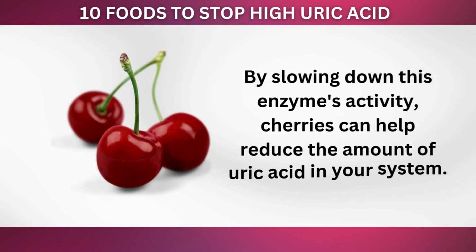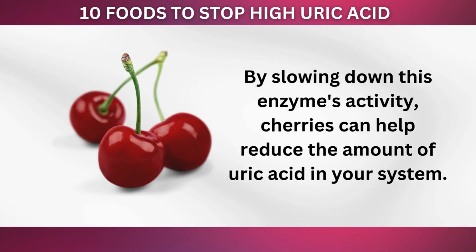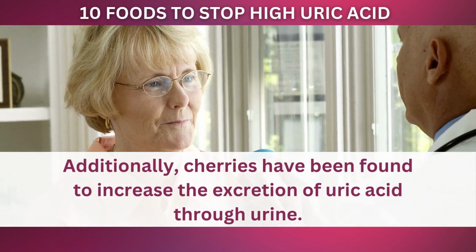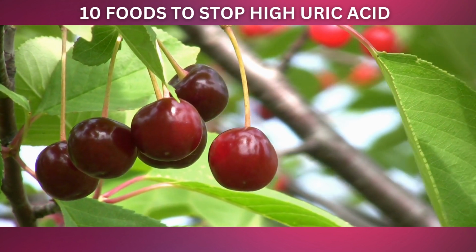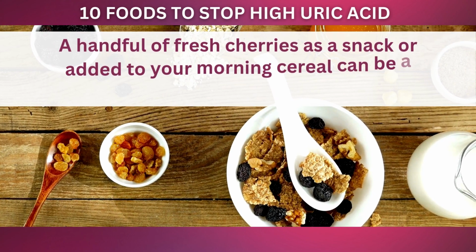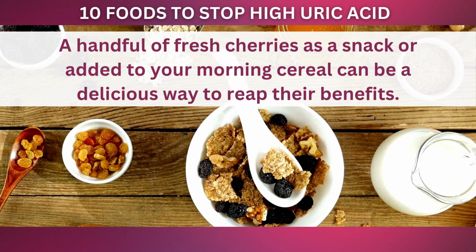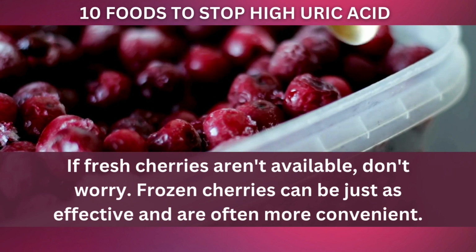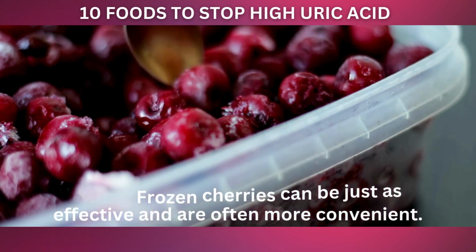By slowing down this enzyme's activity, cherries can help reduce the amount of uric acid in your system. Additionally, cherries have been found to increase the excretion of uric acid through urine. This dual action of cherries makes them a potent ally in managing uric acid levels naturally. A handful of fresh cherries as a snack or added to your morning cereal can be a delicious way to reap their benefits. If fresh cherries aren't available, don't worry. Frozen cherries can be just as effective and are often more convenient.